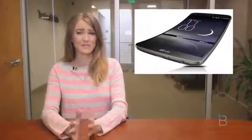Personally though, I think curved screens are going to be the next passing fad in cell phones, just like 3D devices were for a while. But what about you? Would you pick up an LG G Flex?